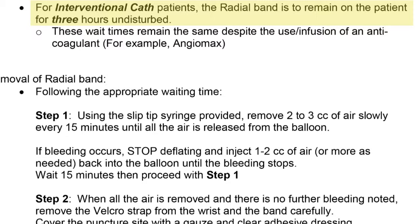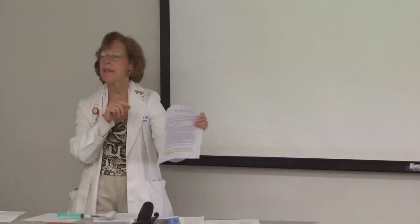There haven't been complications, but remember also, as you see on page 2 of this, it says for interventional cath patients, the radial band is to remain on the patient for 3 hours undisturbed. So the diagnostic is 2 hours before you even start releasing. They may have the patient in cardiac cath for that long, and then they'll bring the patient to you, and you'll finish releasing.